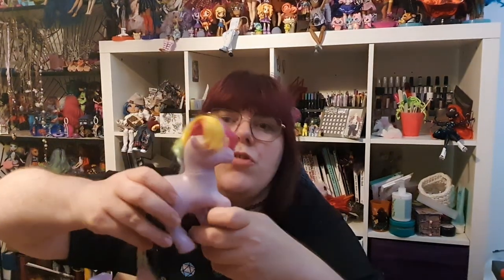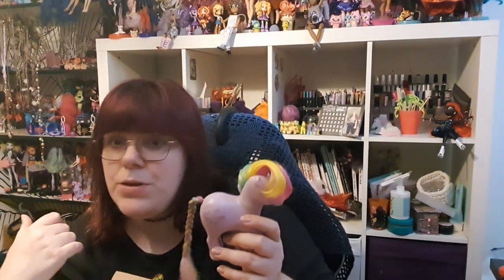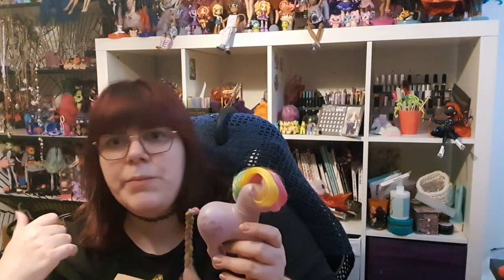My Little Pony. This is a reproduction. So this says 2017 Hasbro. If you don't know, they reproduce some G1 ponies. I do have one or two still in package. Yeah, so I'm gonna clean her up and put her in my collection.